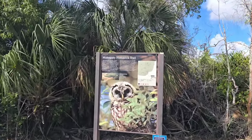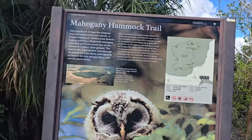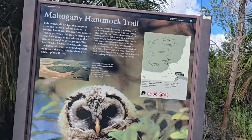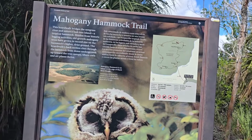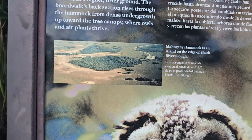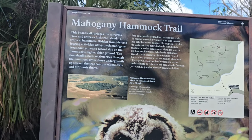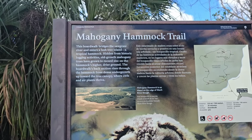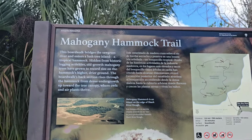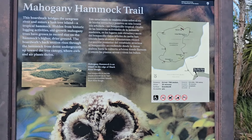And supposedly this is one of these hammocks, which is a higher section of ground that has pines and hardwood trees on it, and they're surrounded by the lower lying marsh and marsh grass and things, so that's what they call a hammock. Here's an example in the picture of a hammock, and this hammock, Mahogany Hammock, is apparently, as I understand, the only hammock in the area that didn't get logged. So these are old growth trees. And so it's a bit of a unique thing in the park here. I'm going to go out and see what that's all about.